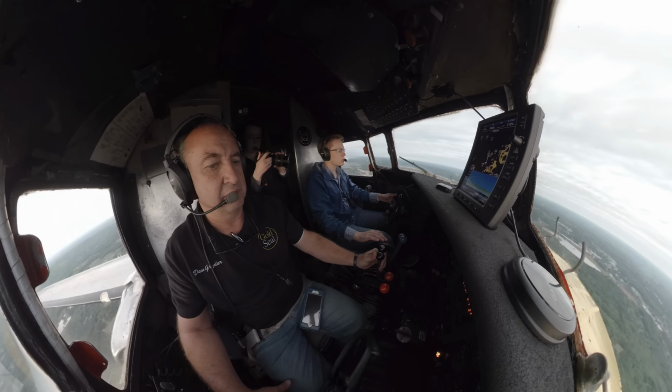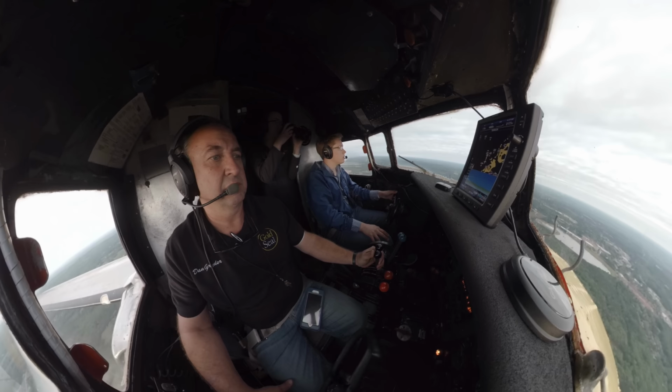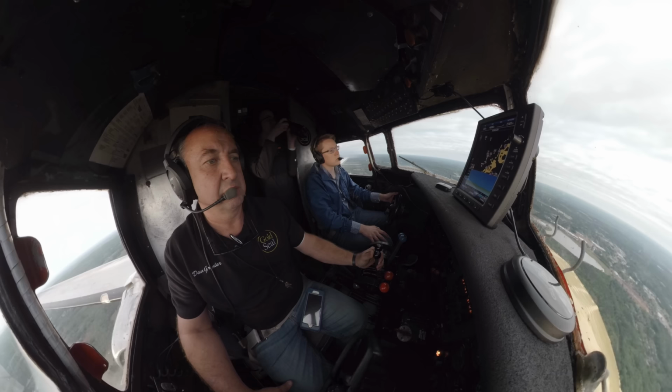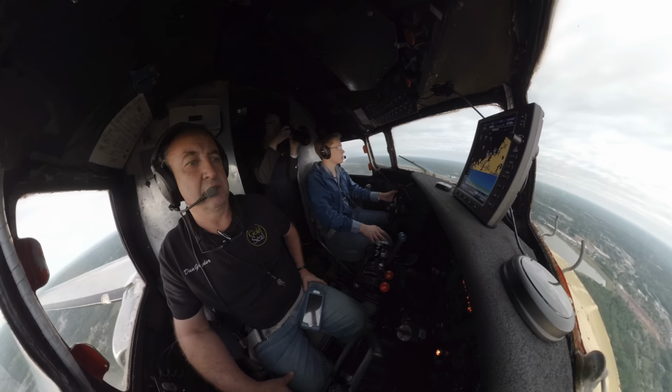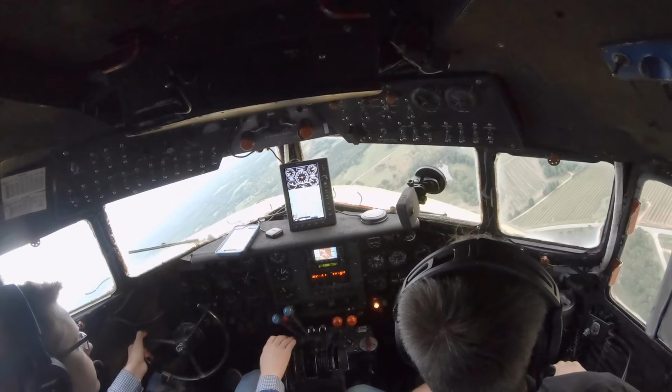And leveling off, remember what to ask for? Cruise power and cruise checklist. Beautiful. There's cruise power set. And cruise checklist is all complete. Going to do descent approach in 20 inches prior to getting to the final approach fix.